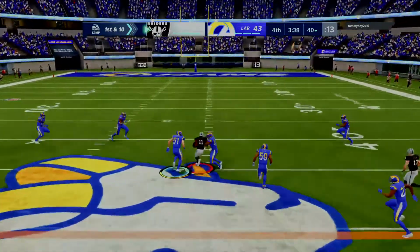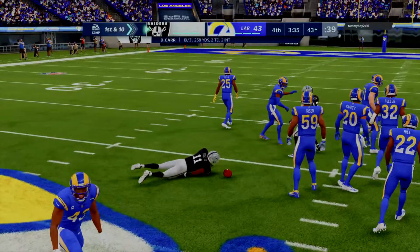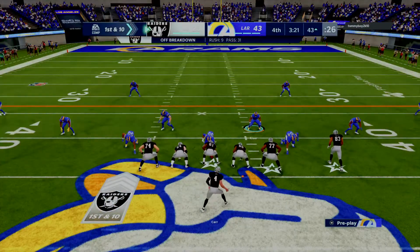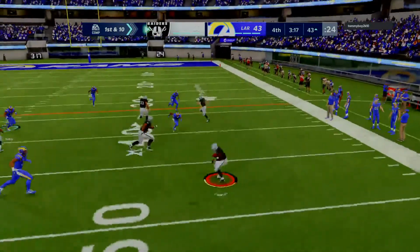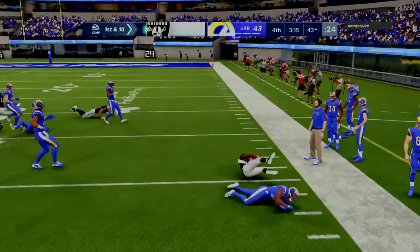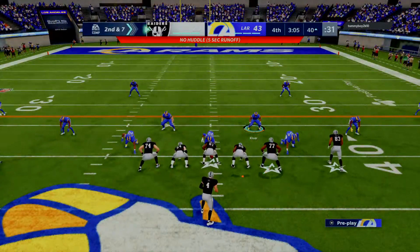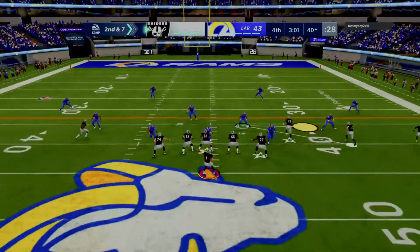1st and 10. Here's Carr. And he's got the hook up to Ruggs. And he'll work it across midfield inside the 45. A Raider 1st down, 17 yards. Now Carr again. Got an open man. It's Ruggs. And he's dropped right at the 40. Gain of 3. 3 yards the gain there, 2nd down. Brings up 2nd and 7.